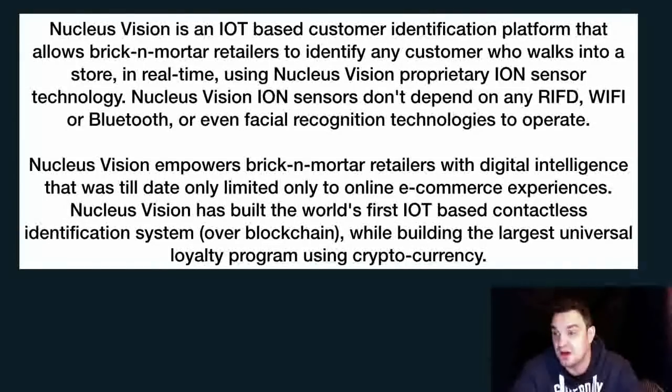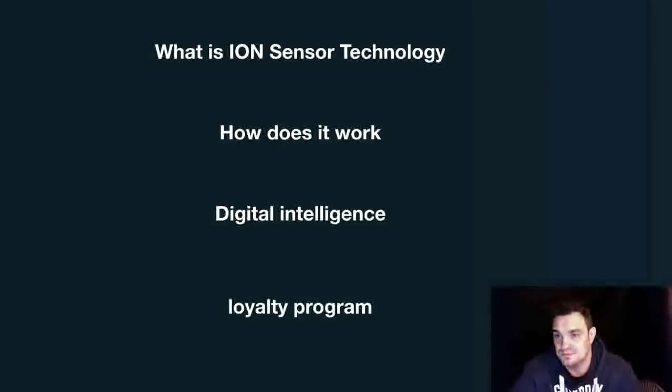So, an interesting idea, sounds quite good, but we need to delve a little bit deeper. The four questions I had from the start were: what is ion sensory technology? How does it all work? When they say digital intelligence, what is it? And let's talk a bit more about the loyalty program. What does it look like? And what are the trends in the market at the moment?